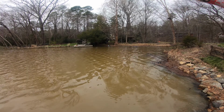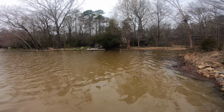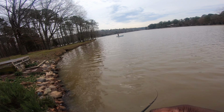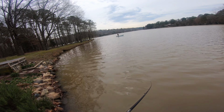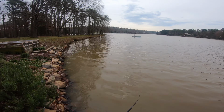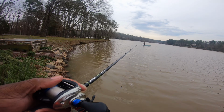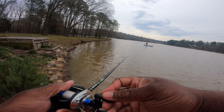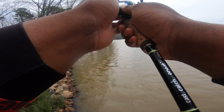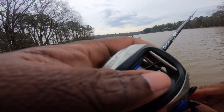Missed him. Not yet. I imagine so, but the birds are telling us they're definitely feeding somewhere. Now, I've seen a ton of them over here diving, probably about 30 yards off the bow of your boat. Oh, yeah. Usually Carolina rig through there.